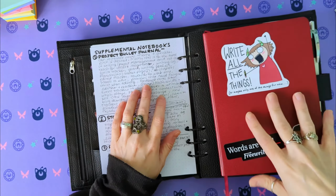So the project bullet journal for me, I'm not starting a new one every year. This is just going to be whenever I write. As soon as it's filled, I'm going to make another one.